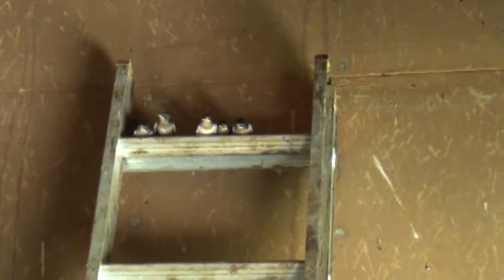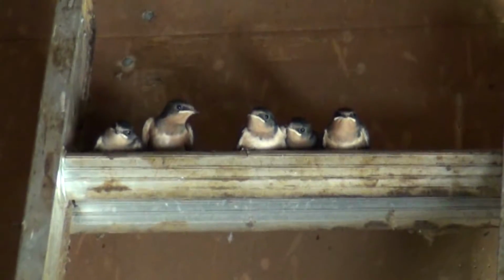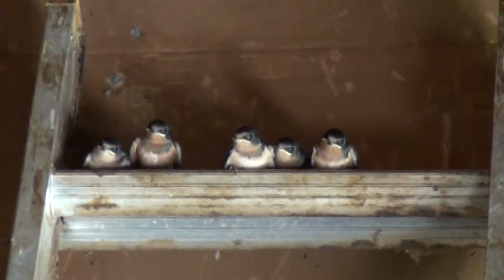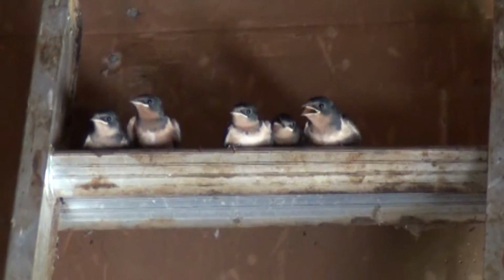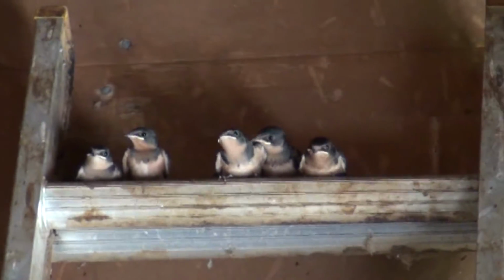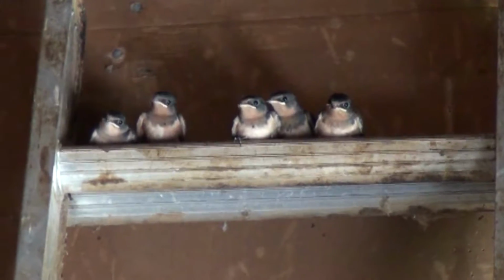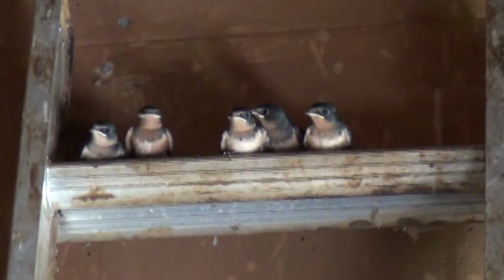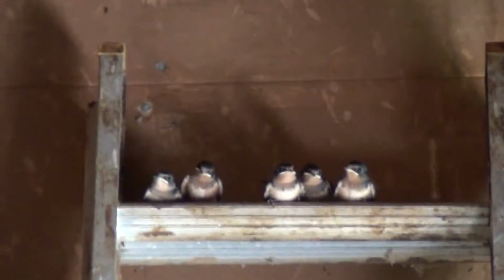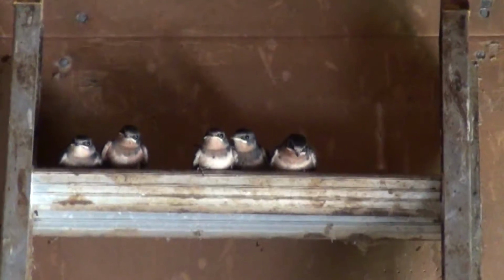We are back to swallows again. We're in a friend's garage. Here are five new... Oh, Mama feeds him. Five new babies. Or maybe that was Daddy feeding them. Here it comes again. I'm going to move back just a little bit. I think the parent was a little upset with me. We'll see if they come in again.